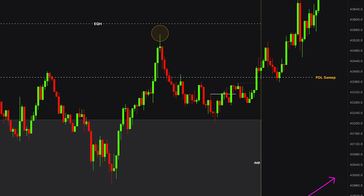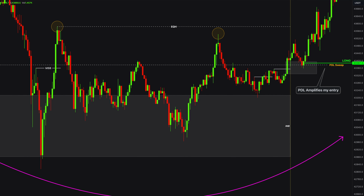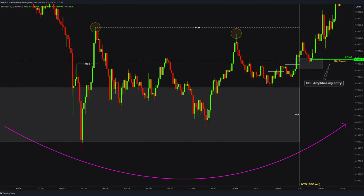And if you notice, right around the New York Open, the market started to shift upwards to clear that equal lows. Here, right at this point, my imbalance intersects with the previous day low level, which creates an amplified entry. That is my micro scalping entry point, carrying the price until the equal highs sweep. Very easy idea, quickly ended. I enjoy trades like this, which end in 30 minutes, clean and quick.